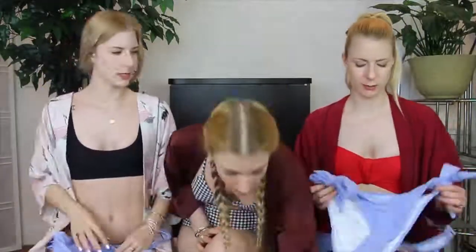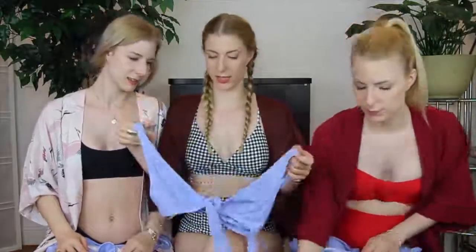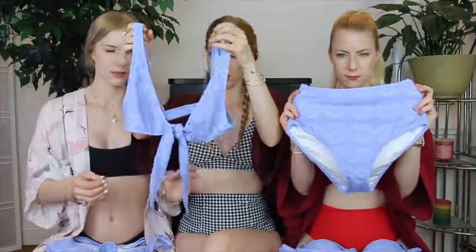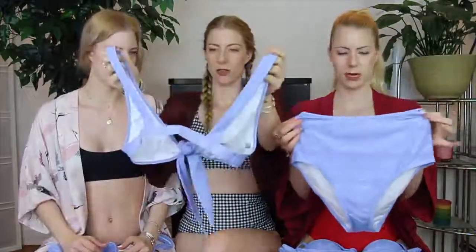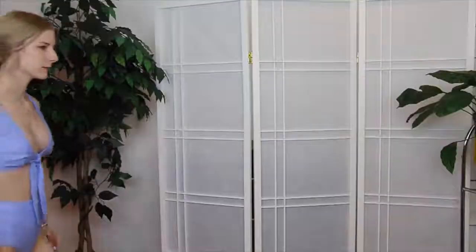See a tie theme. And then my last one that I will be putting on, tie in the center. Oh, I see the tie theme. Right, with kind of a smaller back, you can see. With a high-waisted bottom. And a high-waisted bottom. These look like they'll fit, we'll see.